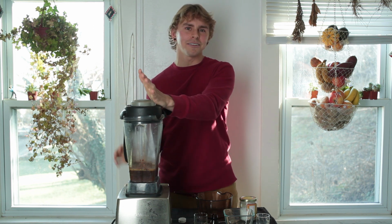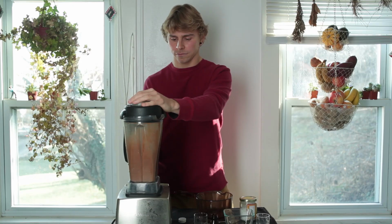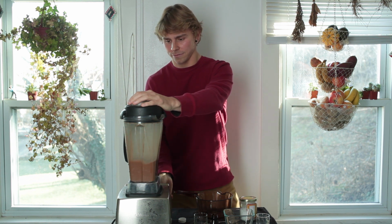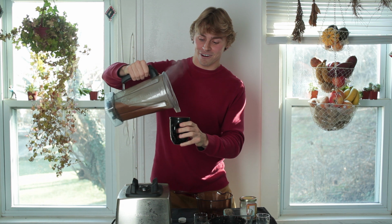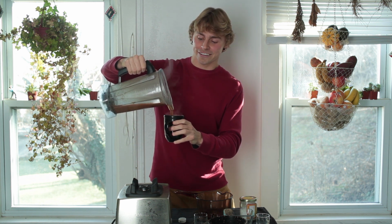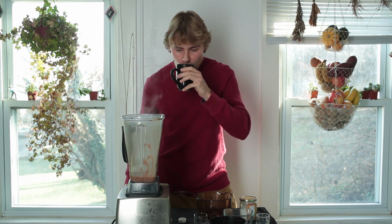And it'll blend for about 15, 20, 30 seconds. And that's all there is to it. So let's see how this turned out. So you can see it's pretty frothy. And it looks great and smells great too. So there's a little bit extra, that's okay. We'll leave that for the cameraman over here.